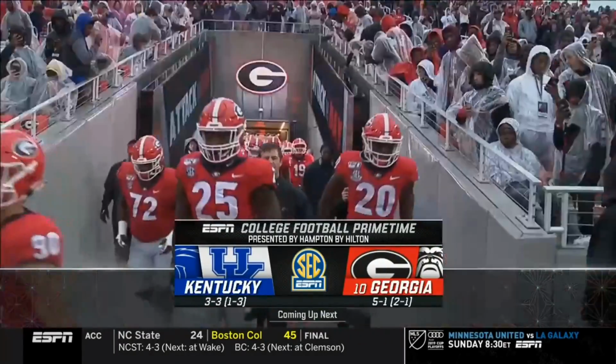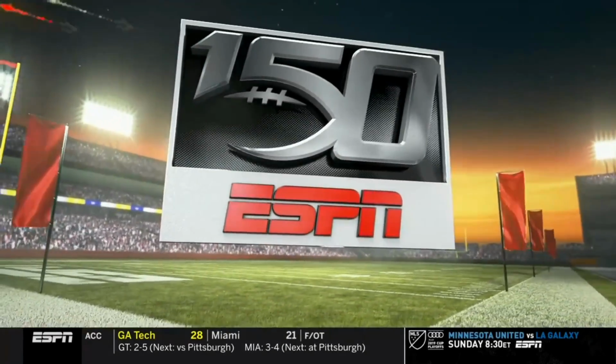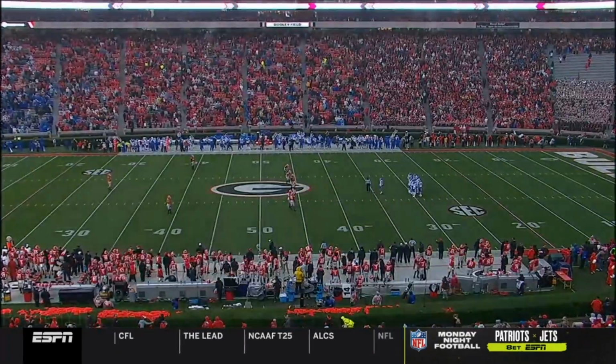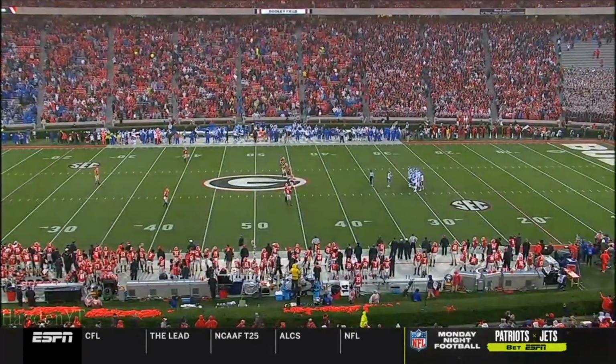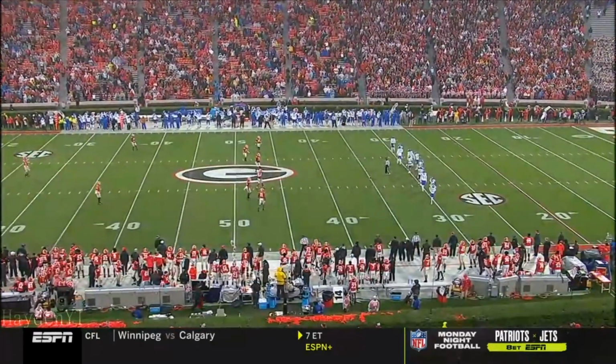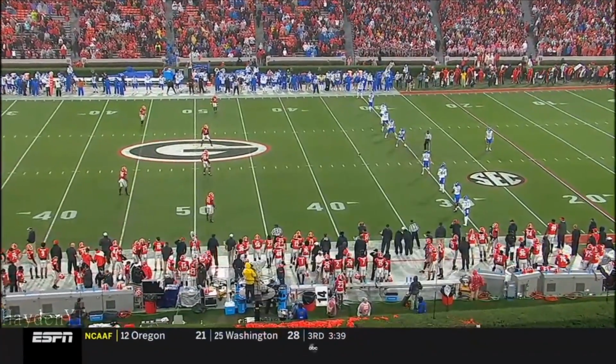The Dogs out of the tunnel. Kentucky starting to trickle out of their tunnel in the east end zone. And we're about to have football here in just a second. Georgia will receive the opening kick. This will be Grant McInnes, a senior kicker, to handle the kickoff duties. And back deep for Georgia, the deepest receiver is James Cook.